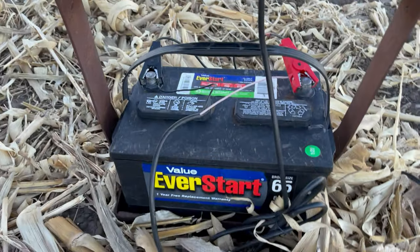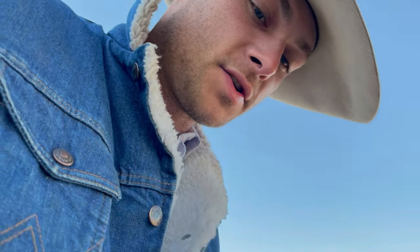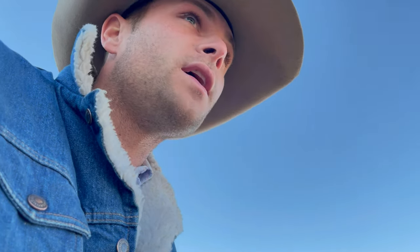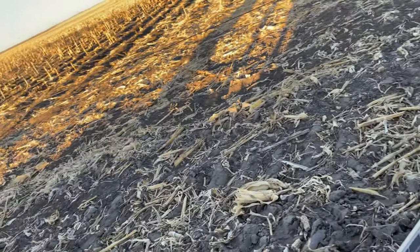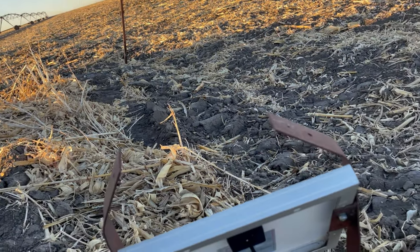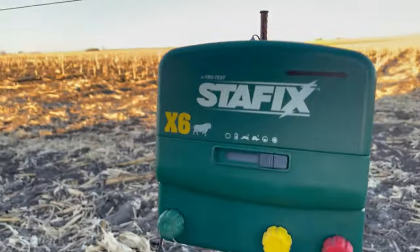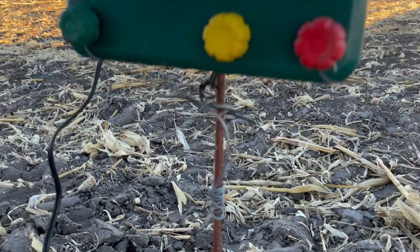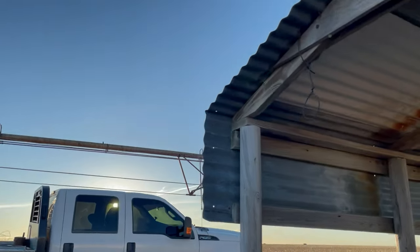And run on battery. And batteries, we go through so many batteries to start power units and run fencers. And when it's cold and it's negative 30, they don't stay charged. So something we have to help are these solar panels that is not getting the sun yet. But you just hook it up to your terminals there, hook up your battery, get a good ground, hook it up to the fence, and it's running 4 miles here.